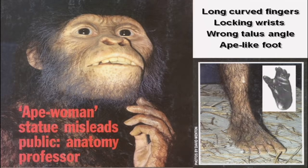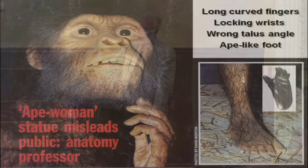Grossly ape-like, not human-like at all. So did they change the representation? No. When this anatomy professor complained, hey, the new findings show that all this is wrong, why don't you change it? They said sanctimoniously, well, we don't want to cost the taxpayers so much money to change the display. Well, I guess it's better to use the money to lie to them and to deceive them and to portray something that isn't even true according to the evidence. That is not a very good use of tax money. But of course, if they got rid of it, then everybody would realize they don't have anything.